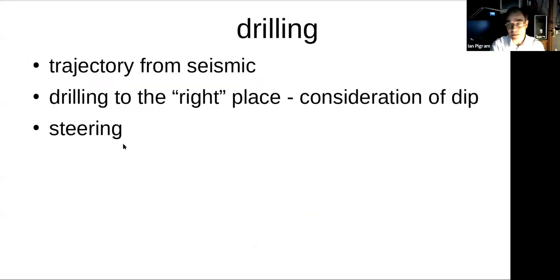I'll quickly talk about drilling. First of all, you need to know where to drill. So you get the shape of things from seismic, but drilling in a direction is not always easy. And I'll talk a bit about things that can influence it and some steering.